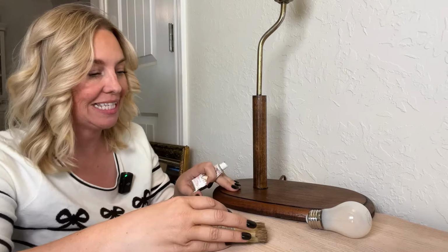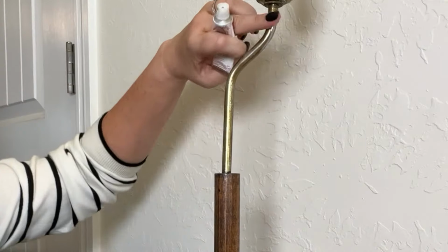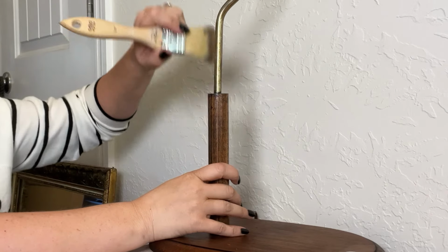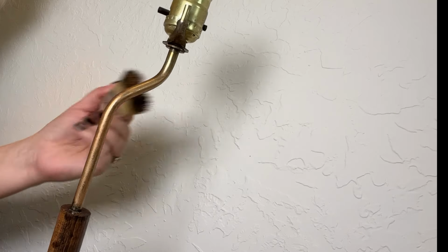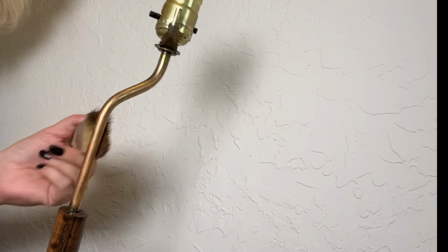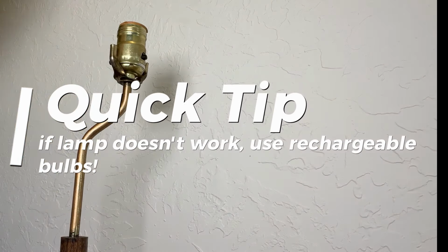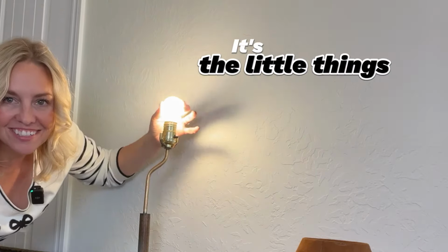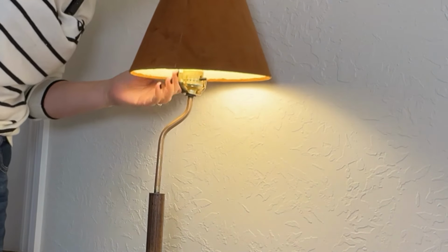Yesterday we started this, I stained it, and it is beautiful. Now I'm gonna do just a light rub and buff on here to kind of make the gold pop. And we'll see what it looks like. Ooh yeah, I like that. Pop. Okay, so I plugged it in, and I don't even know if it works yet. Let's try this. It worked, I'm so excited.